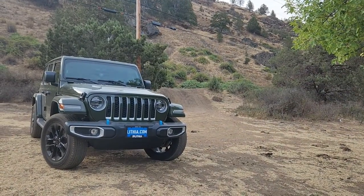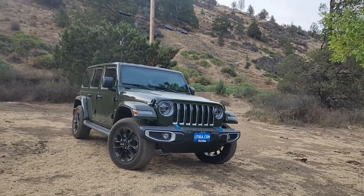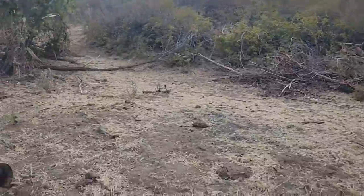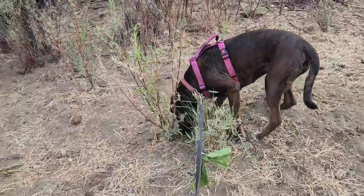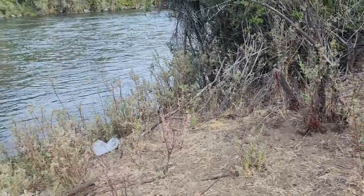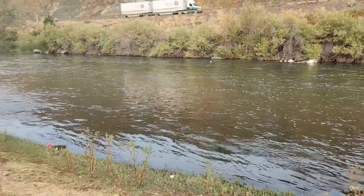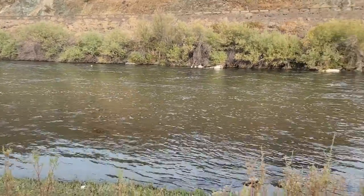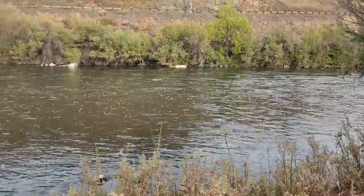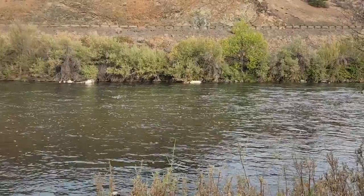So there's a little bit of an incline there. I'd actually have to put it in four low to get it out of there, or four-wheel drive at least to get it out of there. Remi's on the hunt for something. She's pulling Daddy this way. Something she wants to sniff. A lot of foam in the water. Not sure what the cause of that is, but you notice on the bank over there, there's some foam that's gathered up over there. Damn pollutants.